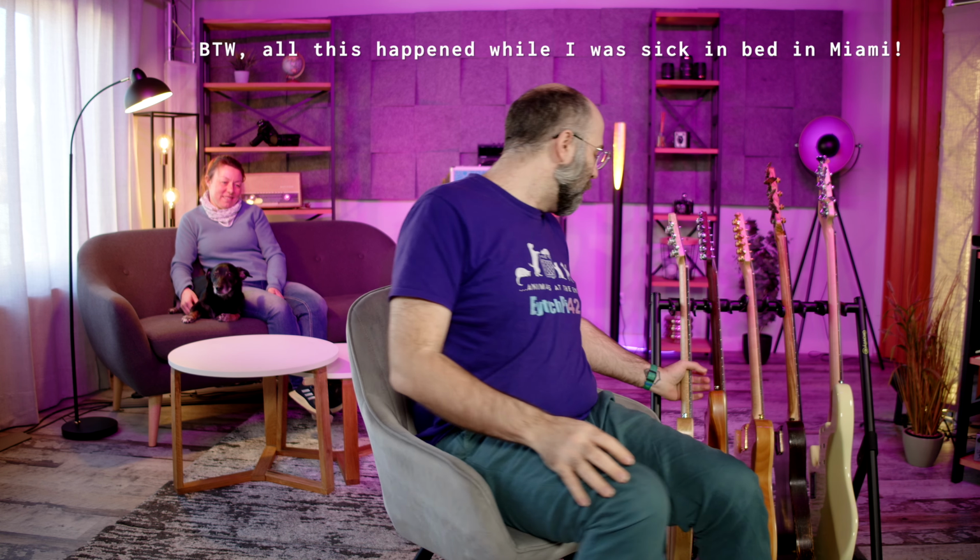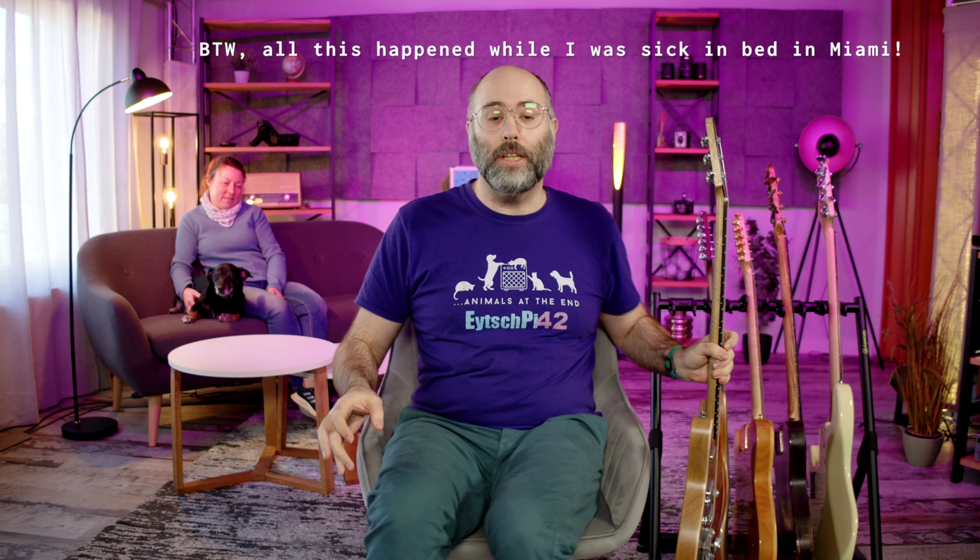But then, where do we want to land? And that's what we're going to talk about. This is a custom-built Jozsi Lak guitar. Jozsi, who lives 3 kilometers away.